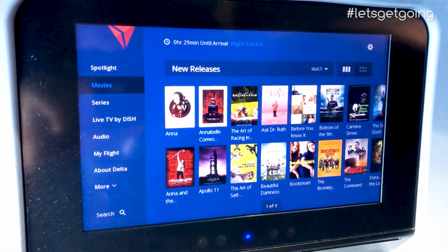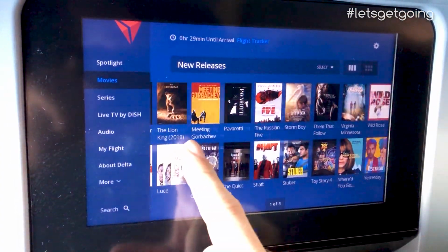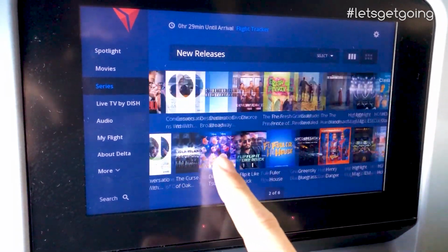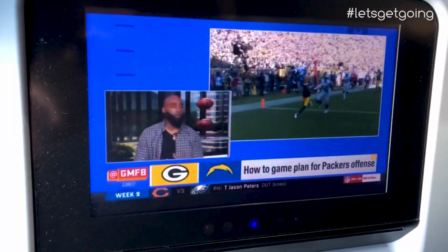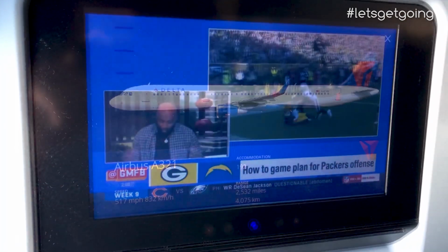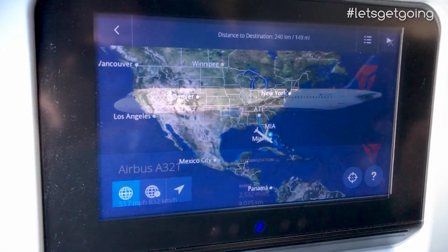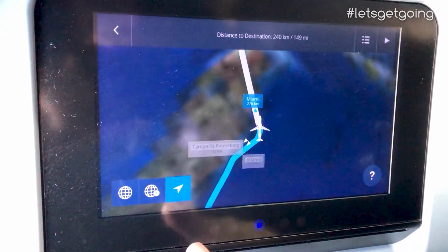Delta offer a great range of programming with a selection of the latest movies, as well as multiple episodes of your favourite TV shows. There's also the option to watch live TV in flight. For enthusiasts like me, you can completely geek out too, with information about the aircraft and of course a route map to track your progress.